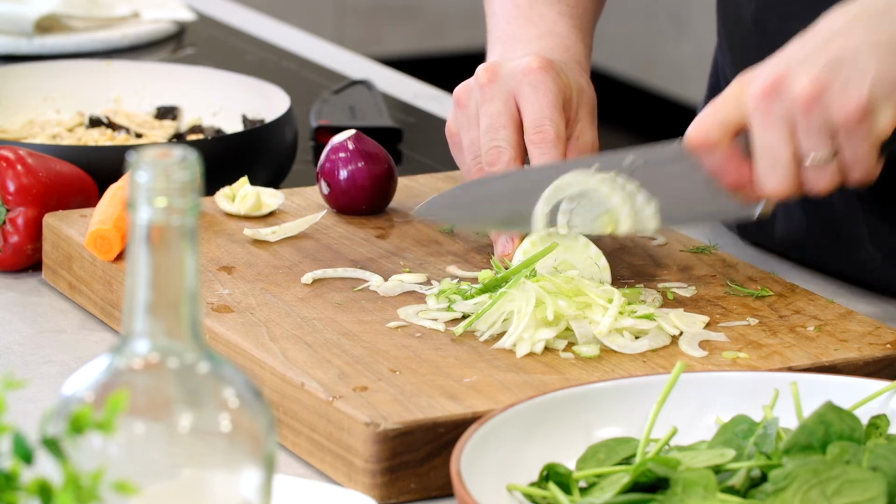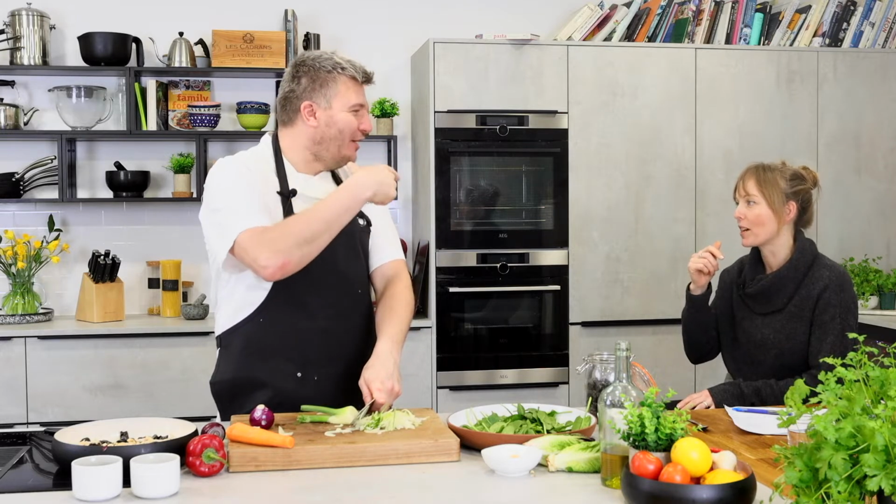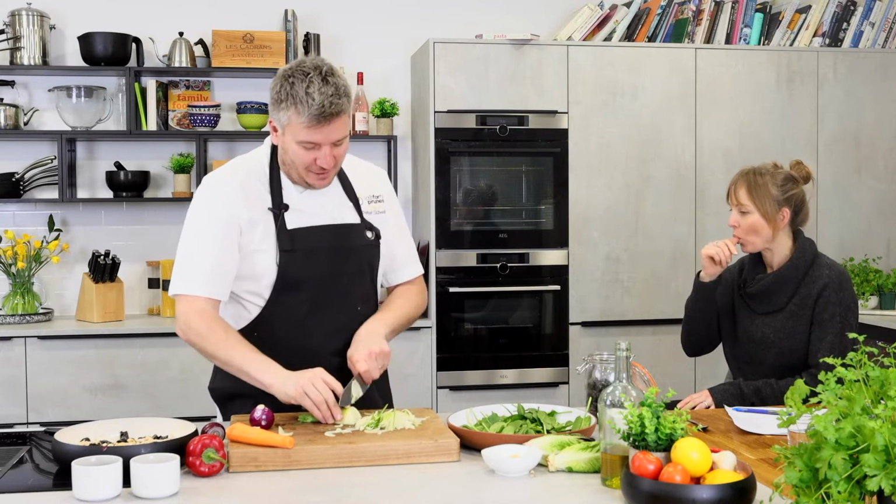Particularly at the end, you can taste the fennel. It's a bit like when you have a polo or something. It lingers, doesn't it, afterwards? And it's the same with the fennel. It just lingers.